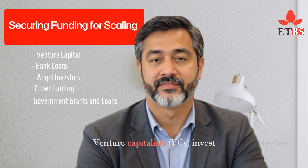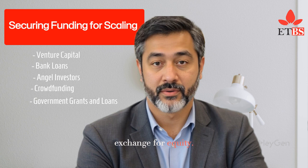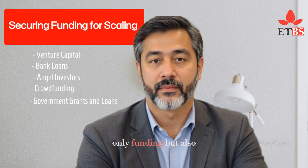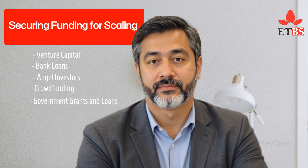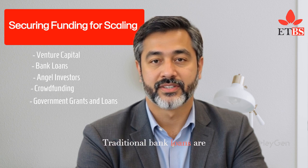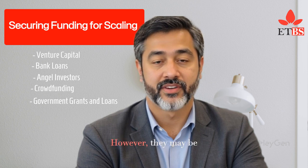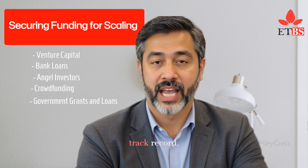Venture capitalists, VCs, invest in high-growth startups in exchange for equity. VCs often provide not only funding, but also mentorship and connections to help scale the business. 2. Bank loans. Traditional bank loans are a more conventional method for securing capital. However, they may be harder to obtain for startups without a proven track record.